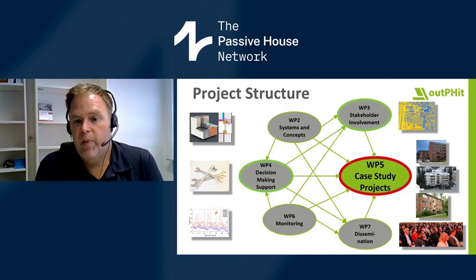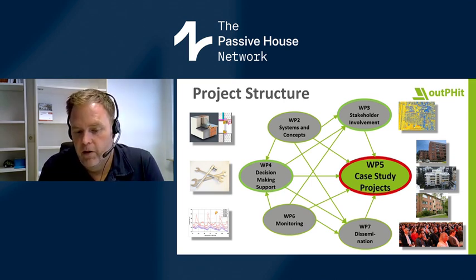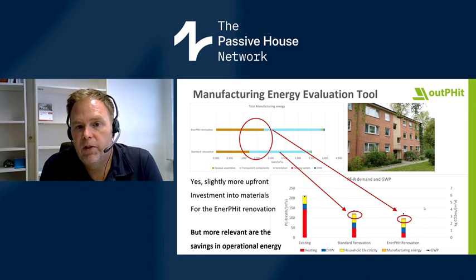Those case study projects, they are the backbone of the whole OutPHit project. We want to extract findings, monitoring results. We also want to set up tools and test them during the case study projects, and of course, receive materials like pictures, information, detailed drawings, and whatever to disseminate or involve stakeholders to tell them that this works and how it works. Some of the activities, for instance, were the tools where we, in this case, had a look at the embodied energy, or let's be more precise, the manufacturing energy, so the energy that has to be invested to produce the materials.